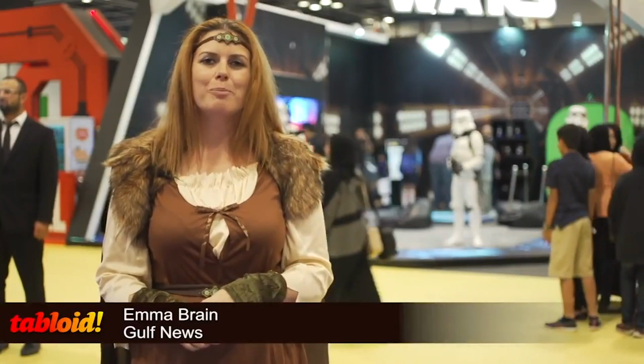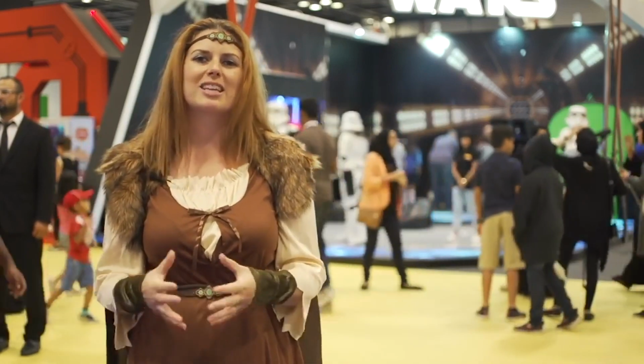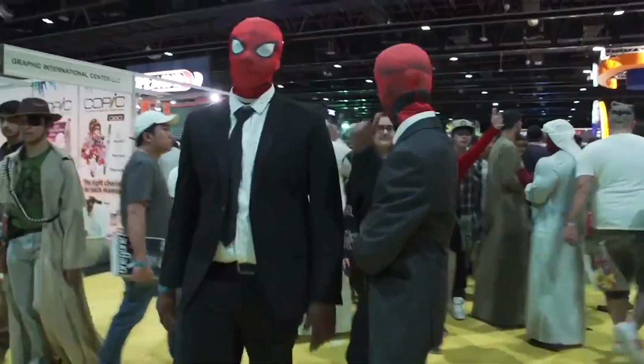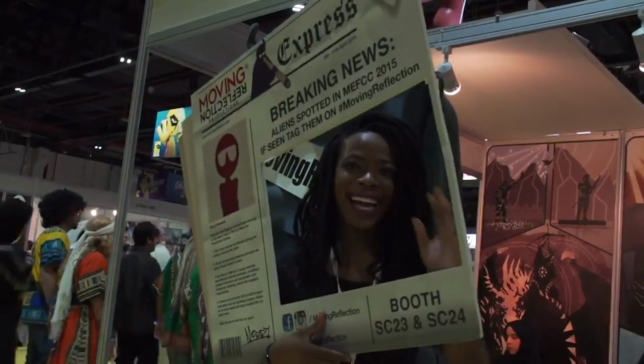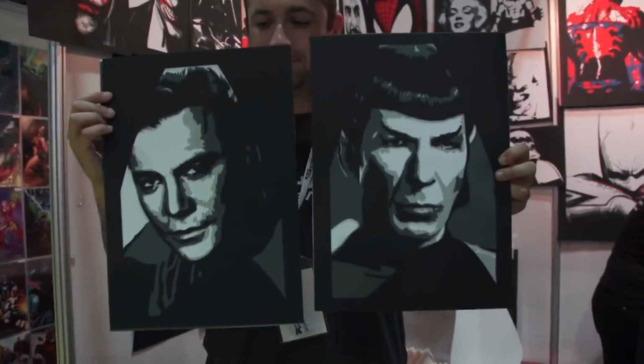This is the 4th annual Middle East Film and Comic Con held at the Dubai World Trade Center. They estimate to get about 50,000 people through the doors over this weekend. Whether you're into your movies, your TV shows, your games, or you just want to come along and dress up and release your inner nerd, there is something for everyone.